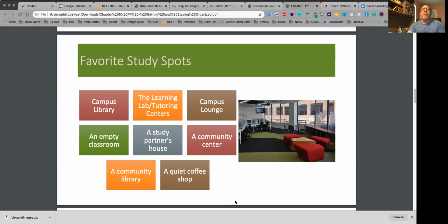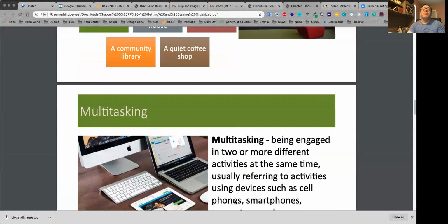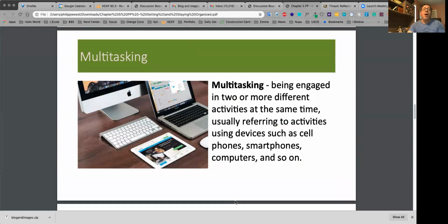So pre-pandemic, there was a co-working space that I would utilize quite a bit, and I felt that was a good place for me to get organized to do the work that I needed to do, but I've obviously had to adapt in 2020.